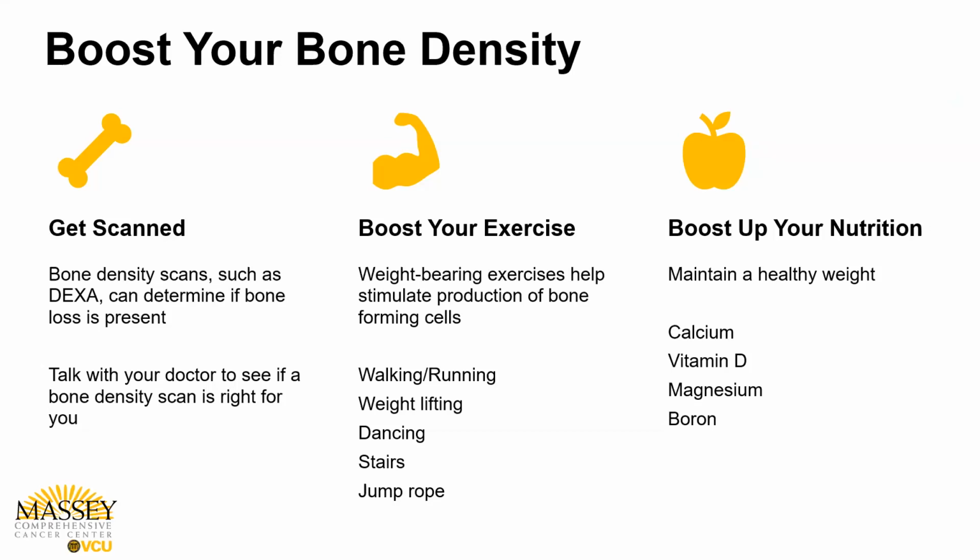Now that we've talked about osteoporosis, let's talk about how we can boost your bone health to help prevent it. Let's start with getting scanned. Talk with your doctor and see if a bone density scan is appropriate for you. This can determine if bone loss is present.